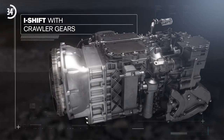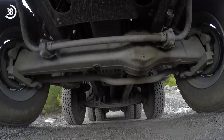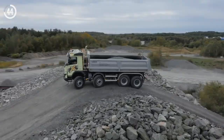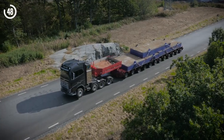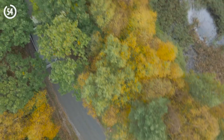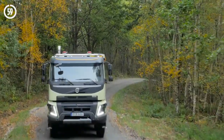The crawler gears are added to a regular I-shift gearbox. The transmission is available in a choice of direct drive and overdrive, with 1 or 2 crawler ratios. In an I-shift gearbox with 2 crawler gears, the lowest ratio is 32:1. To sum up, I-shift with crawler gears basically means that you get 2 gearboxes in one, suitable for both heavy or long-haul assignments, with preserved low fuel consumption.